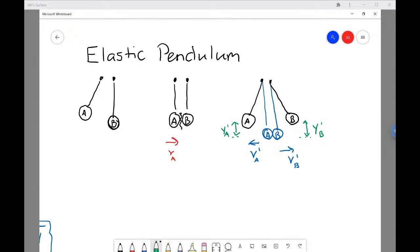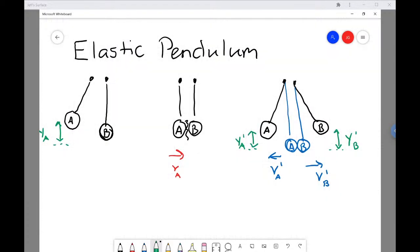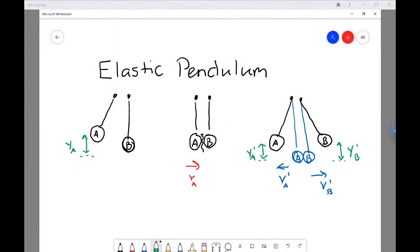YA. Put primes there. And of course over here, A starts out from some height. Call it YA. Okay. So, that's a little messy. But hopefully you get the idea of what's going on here. Let me make this other V a blue V. So all my V's are blue. And we'll call this direction the positive X direction. So you have this pendulum A, which is elevated to some initial height, YA, and then released from rest. It swings down. It collides with pendulum B. And then this collision is elastic, completely elastic.